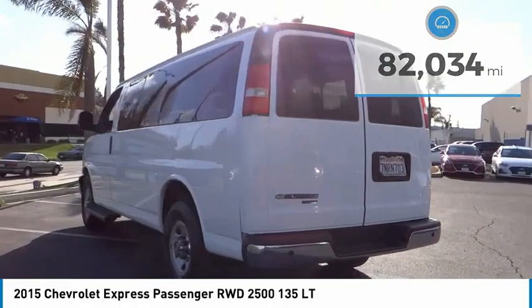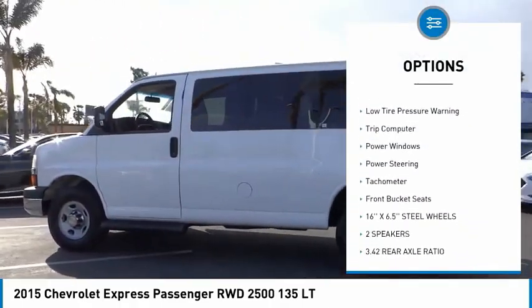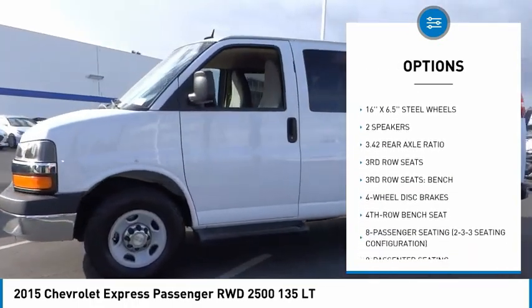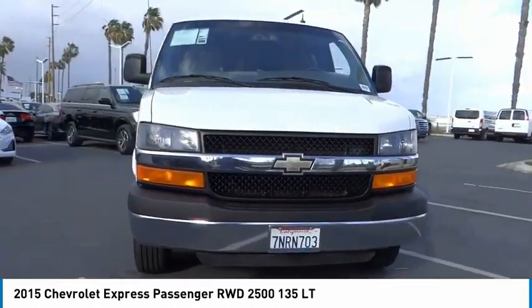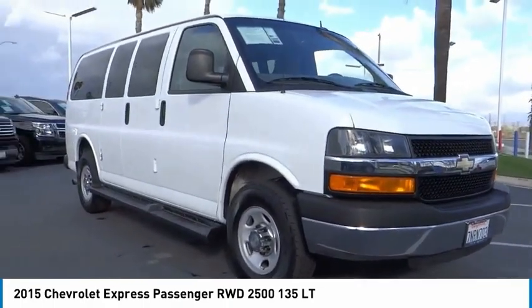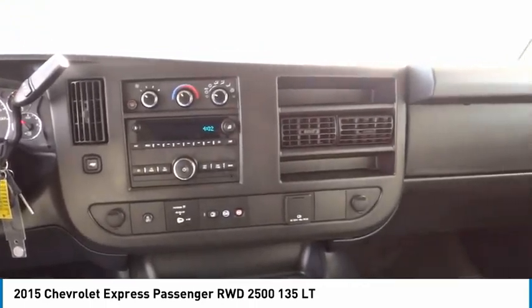Here are some of this vehicle's great options: electronic stability control, traction control, front wheel independent suspension, four wheel disc brakes, low tire pressure warning, trip computer, power windows, power steering, tachometer, front bucket seats. If affordable style and reliability are what you're looking for, this vehicle couldn't be more perfect. Drive it today.